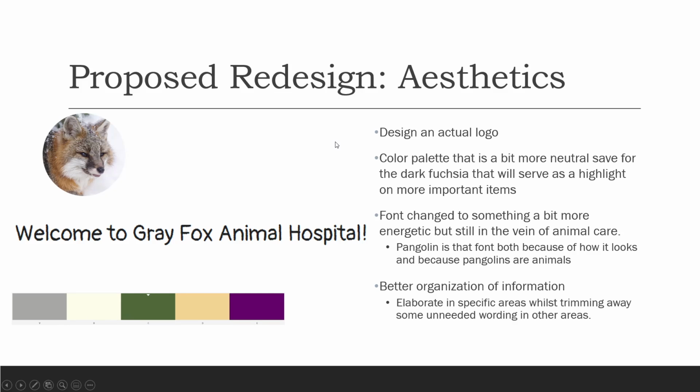And then the aesthetics that I would choose for the redesign: we have a nice little Gray Fox logo that I created. It just maybe needs a little bit of wording, but it's an actual logo, and can help build some brand consciousness. The font choice here is called Pangolin. That is both a fun font for an animal hospital, and pangolin is the name of an animal, so it kind of works out nicely. The color palette is mainly neutral colors, except for this dark fuchsia, which I want to add to anything I want to draw attention to, like promotions, sales on medications, things along those lines.